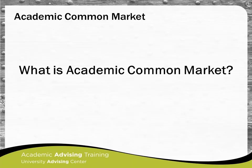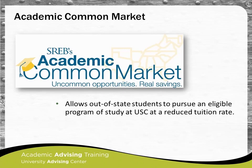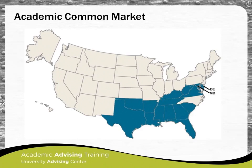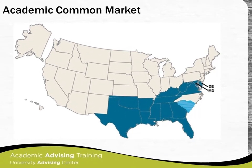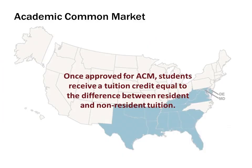Academic Common Market. What is Academic Common Market? The Southern Regional Education Board, or SREB, Academic Common Market, or ACM, is a program that allows out-of-state students to pursue an eligible program of study at USC at a reduced tuition rate. Eligible programs of study are determined by the student's home state. Specific institutions in 15 states, including South Carolina, participate in ACM. Once approved for ACM, students receive a tuition credit equal to the difference between resident and non-resident tuition.